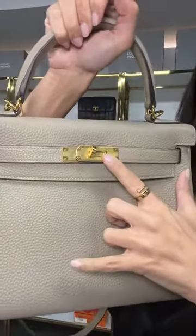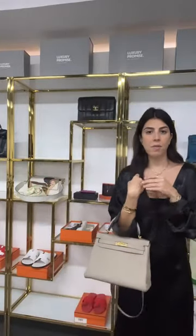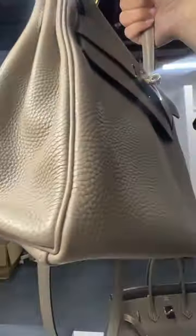This has the gold hardware finish. Again, Togo leather. Now, again, as I mentioned before, Gris Tortorelle isn't a color we typically see on much. I have only seen Gris Tortorelle on Birkin 35s. I've never actually seen it on a Kelly. This is my first time ever. I think it just looks beautiful. Now, this is in excellent condition.